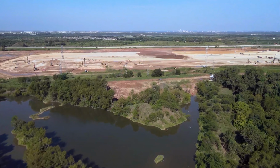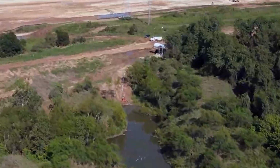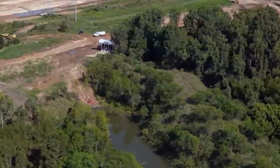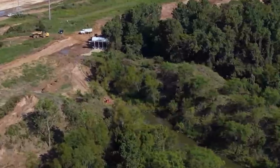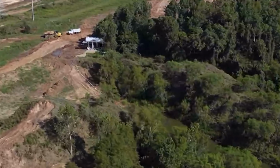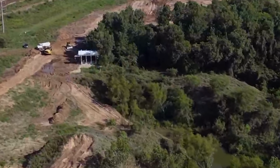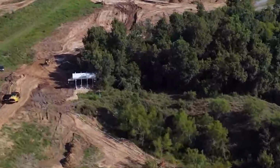On the right of the screen, you can see a red pump sitting down there. They are drawing that green water out of there, and it looks like they're just putting it over the high spot and just getting rid of it. I guess they've got enough water on site from all the rain that they're not going to need that. So we can expect major changes coming to this swamp in the very near future.